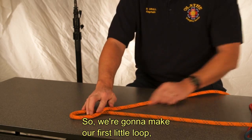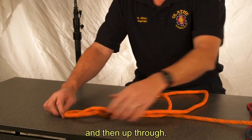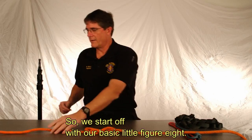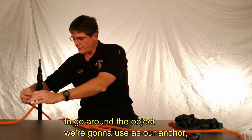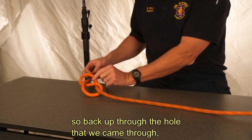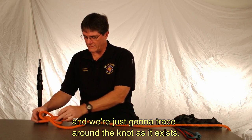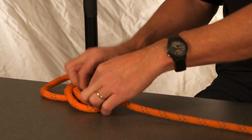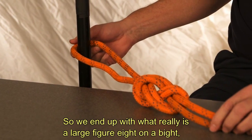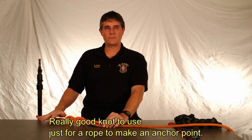So we're going to make our first little loop, take our rope through, and then up through. So we start off with our basic little figure 8. Then we have enough of a tail to go around the object we're going to use as our anchor. And then, since it's called the figure 8 follow through, we're going to follow through back through our knot. So back up through the hole that we came through, and we're just going to trace around the knot as it exists. So we end up with what is essentially a large figure 8 on a bite, but we were able to tie it around an object, figure 8 follow through. Really good knot to use for a rope to make an anchor point.